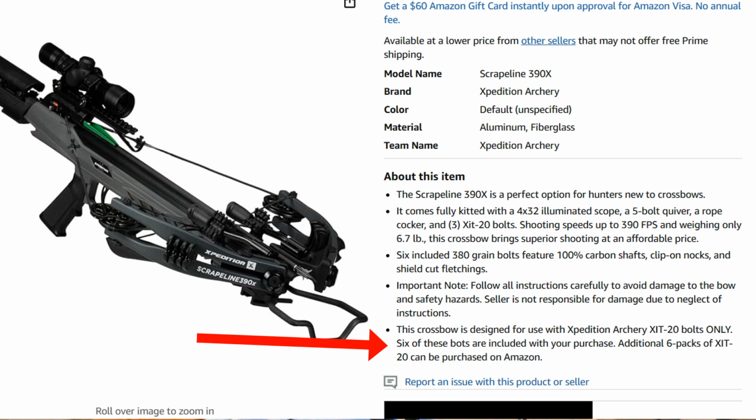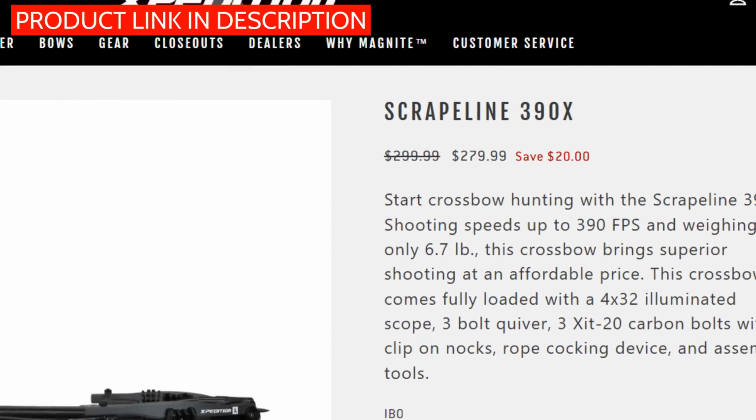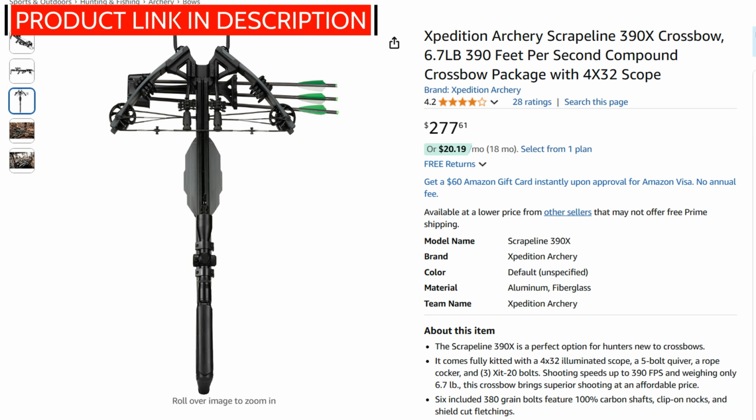Now, one thing to note with this bow that I see on the Amazon listing for it, and I'll go to prices here in a second, is that this crossbow is designed to be used with Expedition Archery exit 20-inch arrows only. Those are going to be included obviously with the bow, and you can purchase more. And I think it's because of their clip-on style nock that the manufacturer Expedition recommends that you only use their arrows. Now, when it comes to price, on the Expedition website, you can purchase this bow for $279. Over on Amazon, it's slightly less expensive.